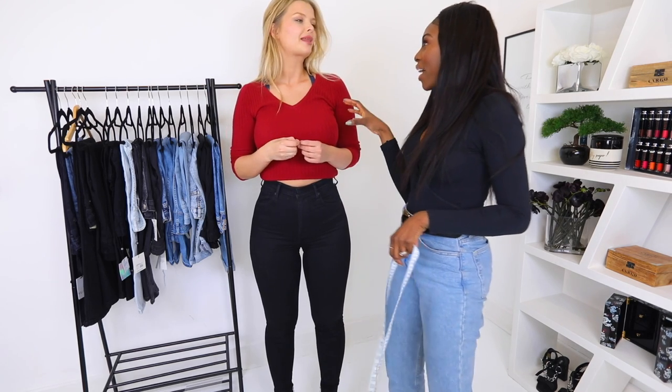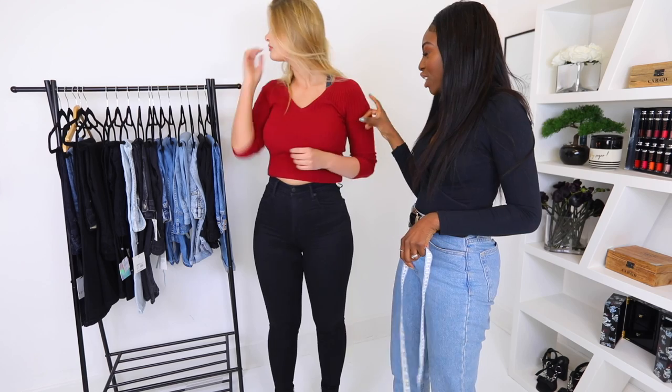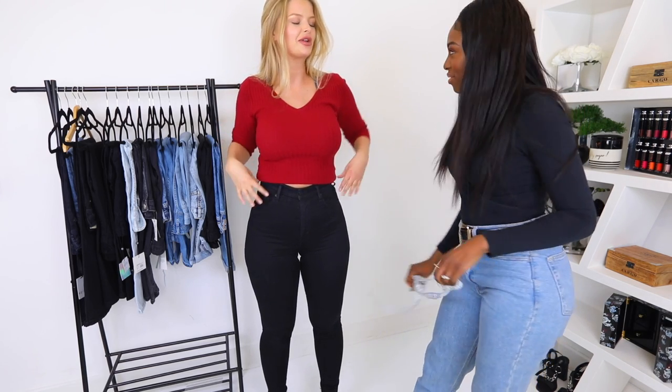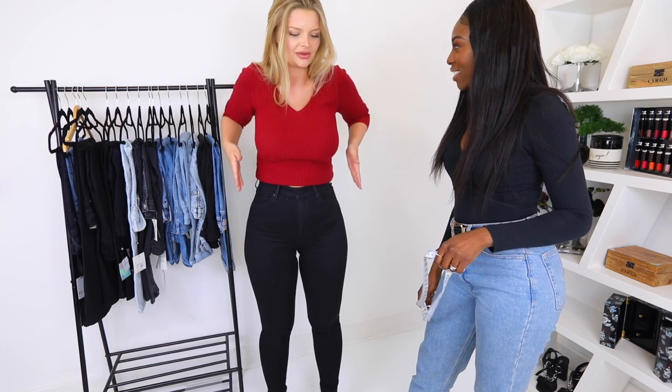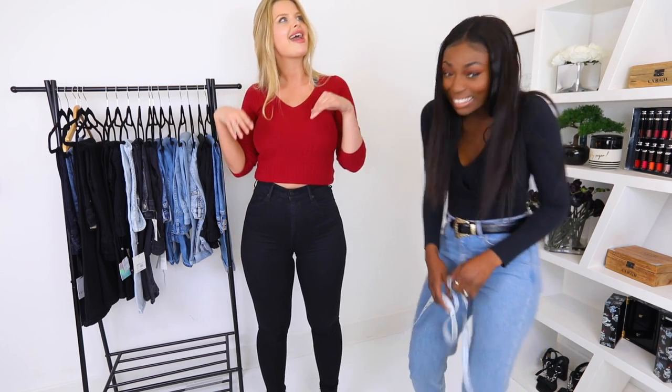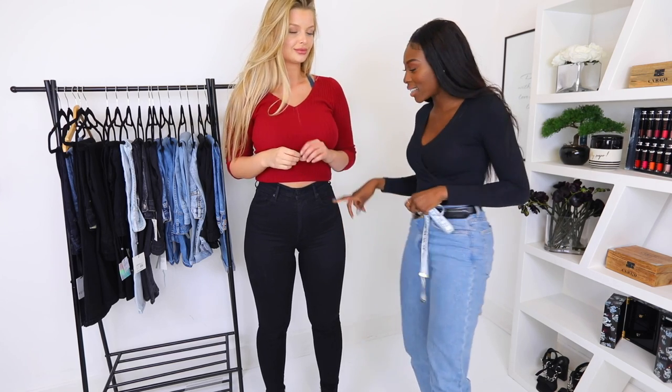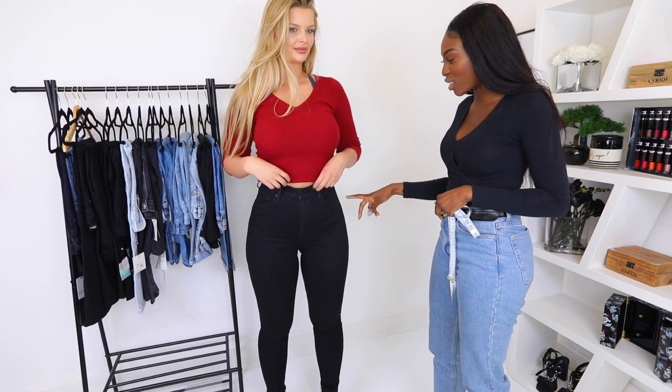What's the thing that you find the hardest when it comes to finding jeans? To just make you look like, if they don't pull you in at the waist, you turn into an actual trunk. Like a tree trunk. Square. I know Lydia loves basically high waist. These are your favorite pair of jeans. Why are these your favorite pair of jeans?